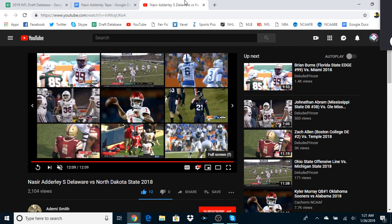Oh man, that dude could fly and that dude could hit. But he went back for his senior year, which ended up costing him draft stock. I think going back for his senior year actually helped Adderley. Unfortunately, we didn't get to see any of his 2017 tape, which might be a good thing, depending on how he played in 2017. But yeah, it's really interesting. I'm seeing a lot of the same things as him too.